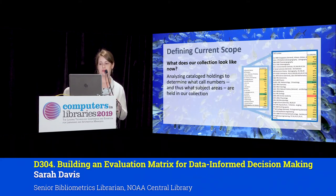You can't see it because it's so tiny, but there's 7,000 M music items listed. M is not music. M is a completely separate collection. It's the M collection. It's a historic one that we inherited from another library. It is within scope. It just doesn't look that way in this chart.